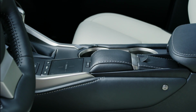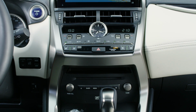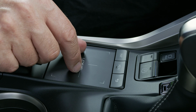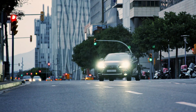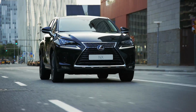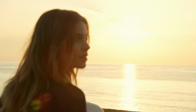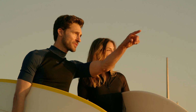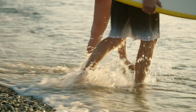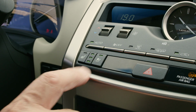The creation of the NX has been overseen by master craftspeople, Takumi. Their care evident in every detail, with a level of artistry that has never before been seen in this kind of crossover. In the NX, you navigate with ease, intuitively. Convenient, thoughtful, comfortable.